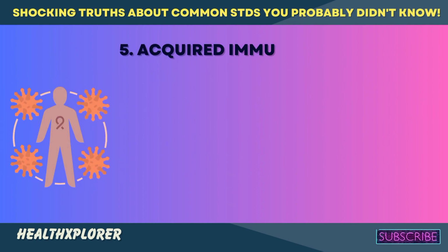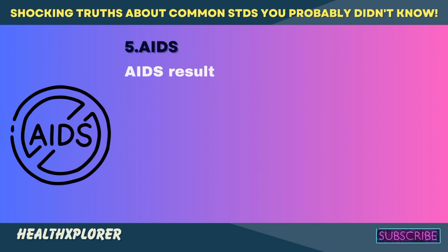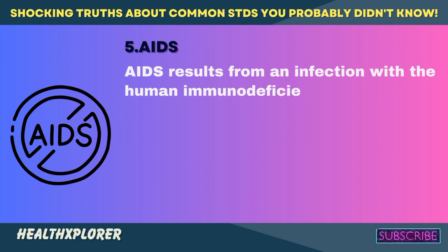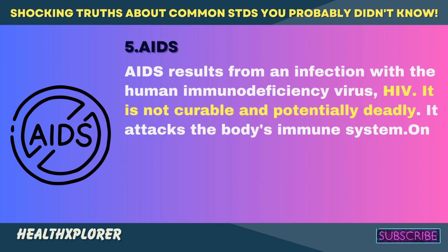5. Acquired immune deficiency syndrome, AIDS. AIDS results from an infection with the human immunodeficiency virus, HIV. It is not curable and potentially deadly. It attacks the body's immune system.